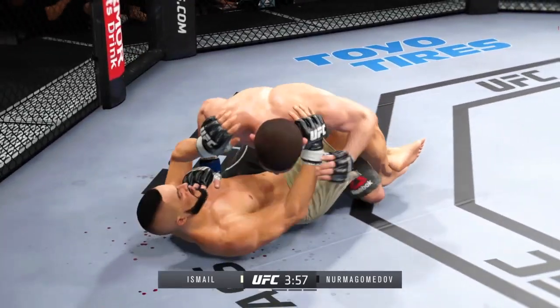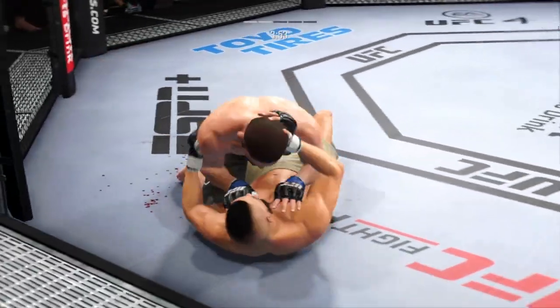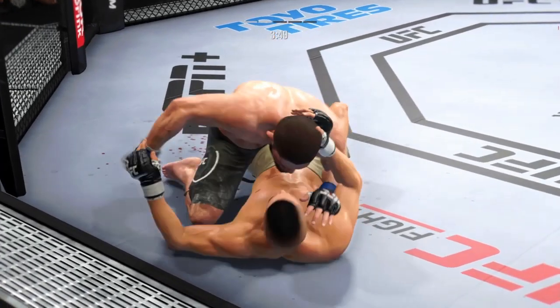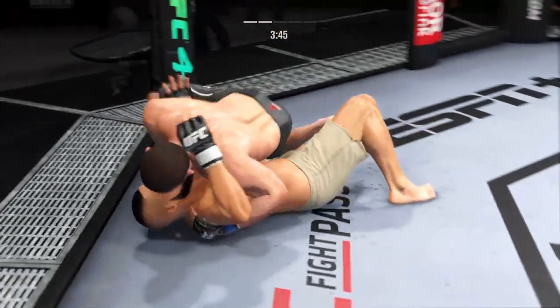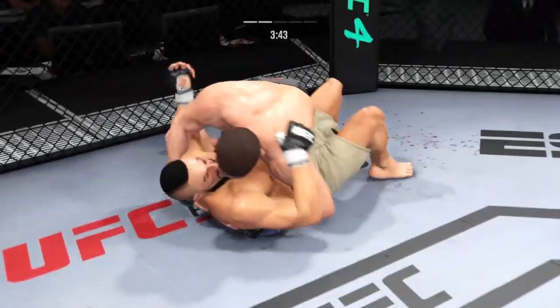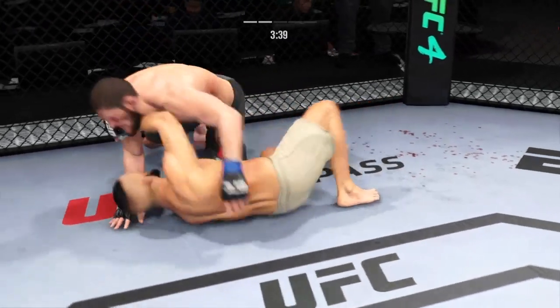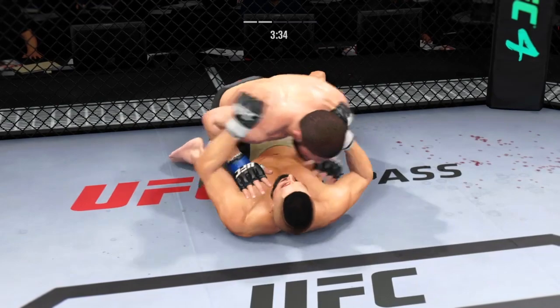Pretty good work with the ground and pound here by Nurmagomedov. Oh, man, this ground and pound is good. Probably my favorite striking realm in MMA, and he's as good as it gets. The problem is his opponent is not controlling his posture. He's allowing his opponent to get up, and when he does, he creates distance and space to land these beautiful ground and pound combinations.